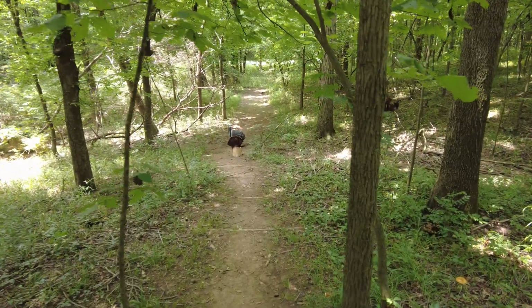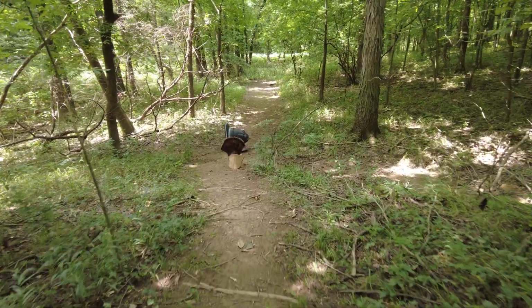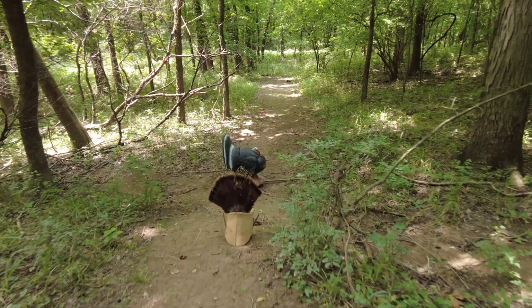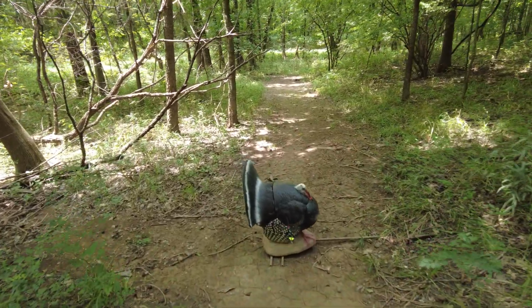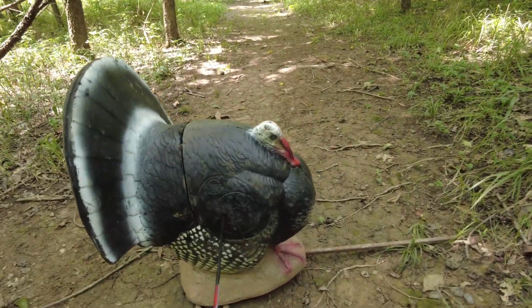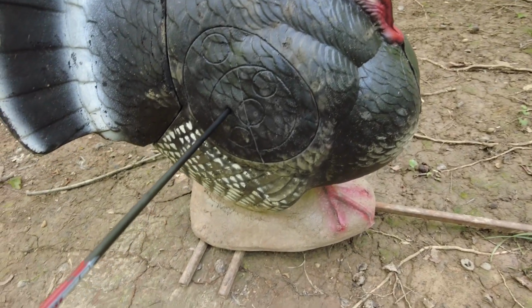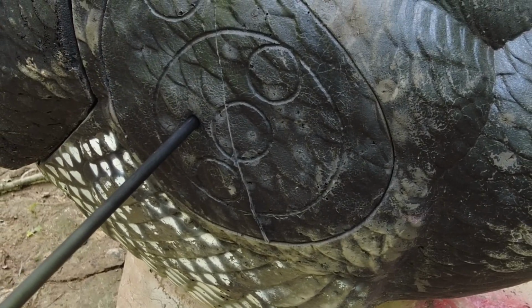Well, guys, I don't know. This is a tricky one. It says guess the 12 ring. So you literally have to shoot through a turkey fan to guess it. Oh man, did I get close? But I didn't make it. Look at that. I was close. Inch off.